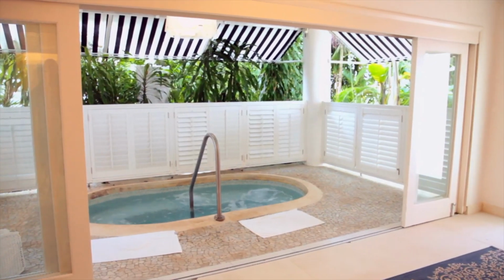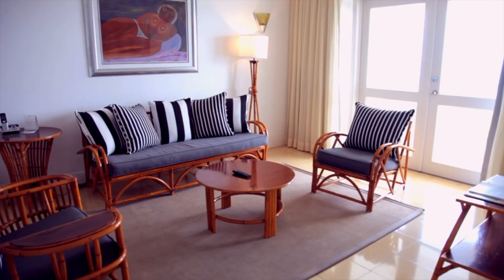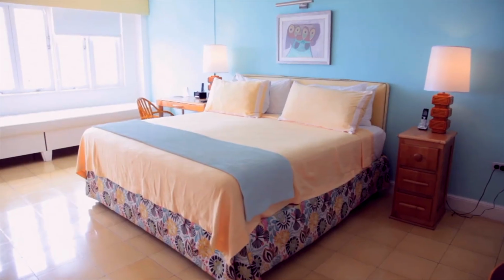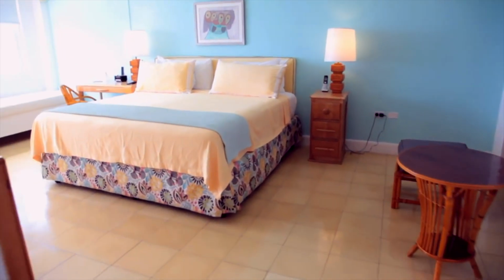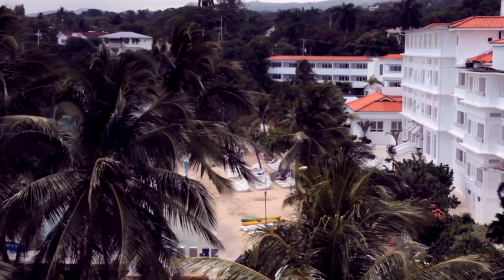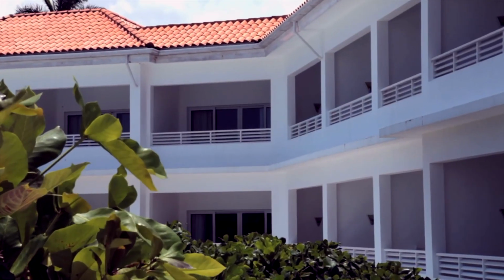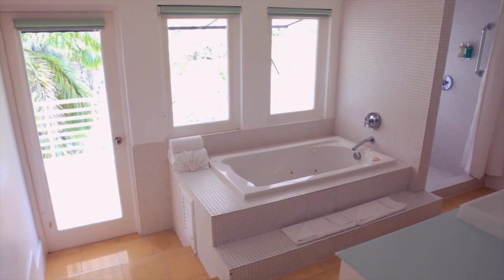We have from the deluxe garden rooms to the superior ocean, and then there is deluxe ocean. We have the 1-bedroom suites and the garden junior suites, ocean junior suites, and the premier ocean suites. And they're all ocean view, except for the few garden rooms.